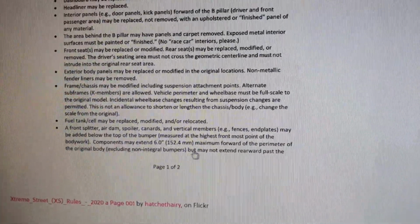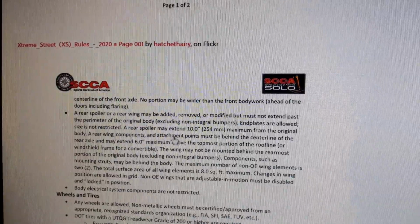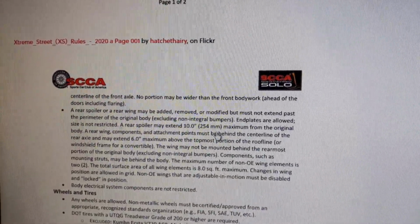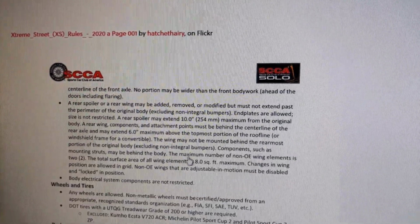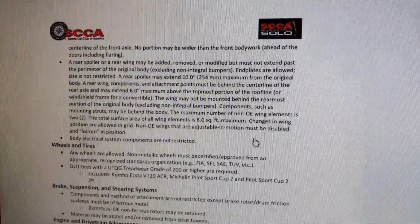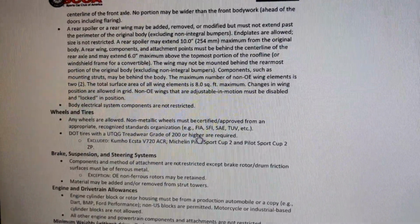There's a front splitter that you can do that looks huge. And then look at this rear spoiler. It can't extend past the perimeter of the original body, but end plates are allowed. It can extend 10 inches. And then I thought I saw in here you could have two elements. Like, this is nuts. That is so much aero and so much stuff. Wheels, any wheel allowed. So any width, any size, any whatever.